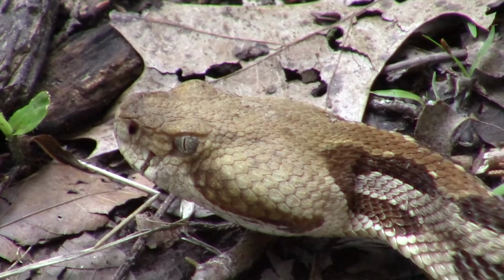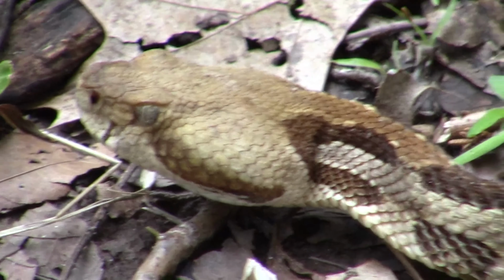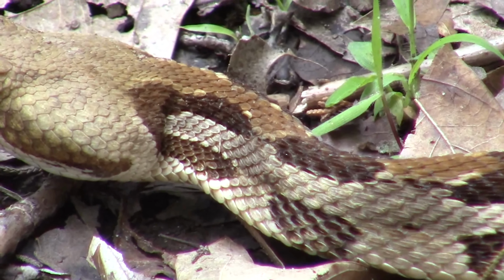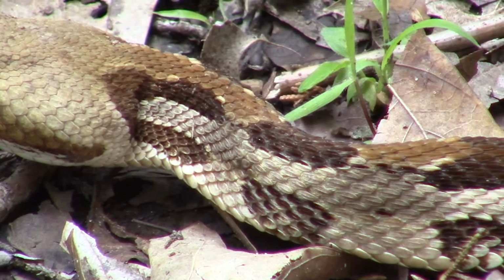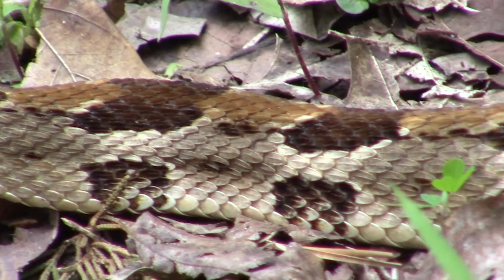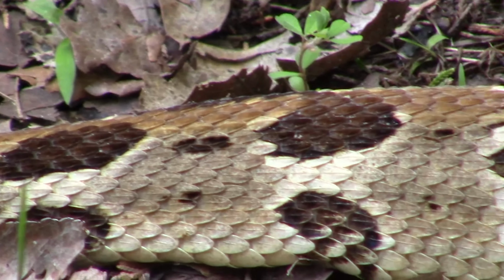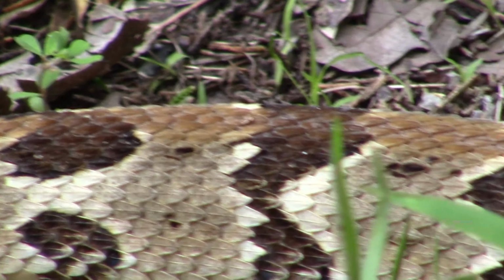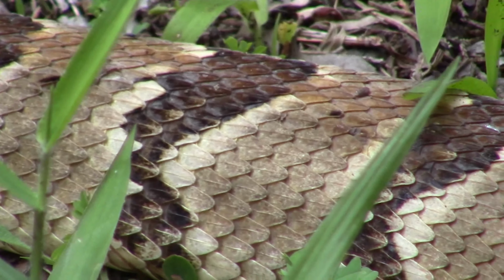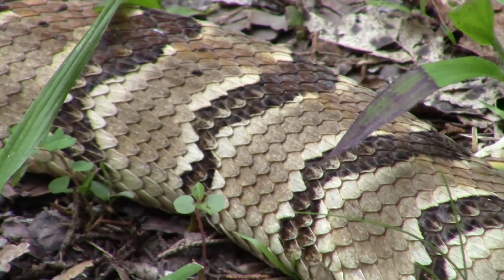You can see that he has a much more triangular shaped head. And I just want to point out the scales here. You can see that the scales kind of have a central line that goes down the middle of them. We call those keeled scales. And a lot of our venomous snakes around here have those as well. You can see the really, really beautiful orange stripe going down the middle of this snake's back, as well as his patterning that helps blend into the environment around it.